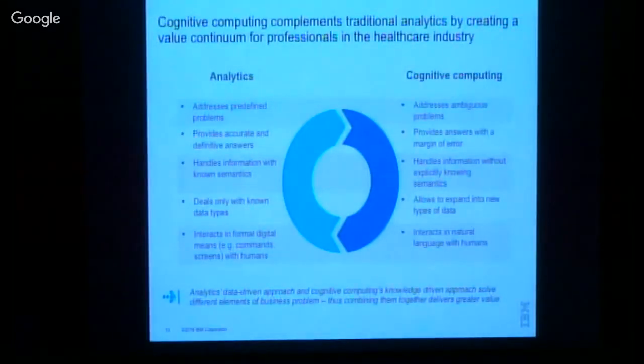Okay, so a lot of people wonder, what's different between regular analytics and cognitive computing? Isn't this just another form of analytics? And it's really not. In some sense, it's kind of the same thing. We're not saying that we're replacing any existing analytic capabilities. Whatever analysis we're currently doing with structured data or even some unstructured data, we would encourage and continue that. But we're looking at cognitive computing as something that complements or augments traditional analytics.